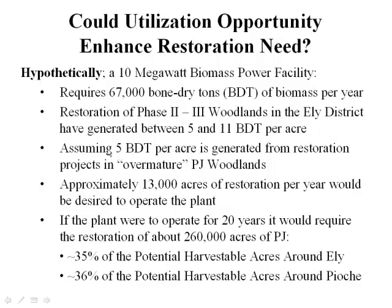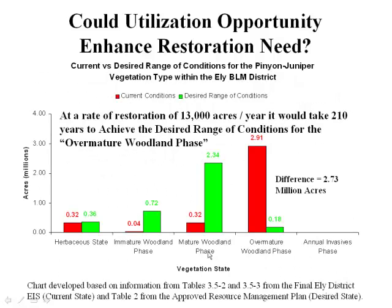So if we assume conservatively 5 bone-dry tons per acre generated from this restoration project in overmature PJ woodlands, we need to restore approximately 13,000 acres a year to operate the plant. And if we operated the plant for 20 years, we'd be looking at about 260,000 acres of PJ treated. That basically boils down to only 35% of that harvestable acreage around either Ely or Pioche.